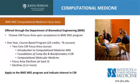We also have a 2-year thesis-based option where students meet the requirement for this 1-year course-based degree in year 1. And once they've done that, then in the 2nd year, they can continue on to do thesis research with a thesis mentor. And these options are described on our website, and applications are open now.